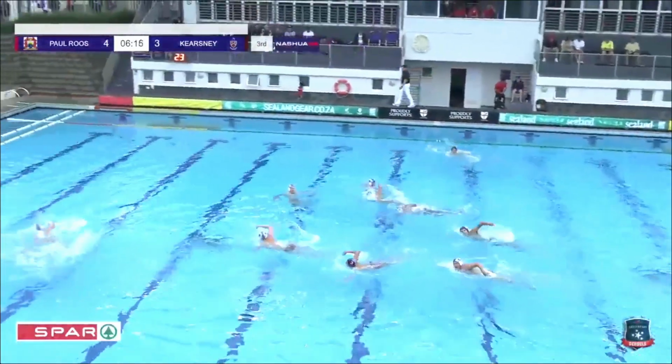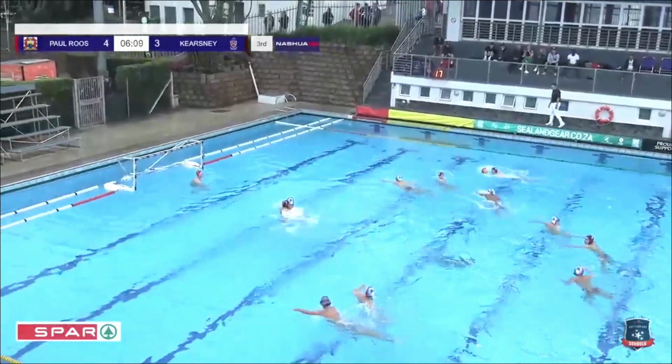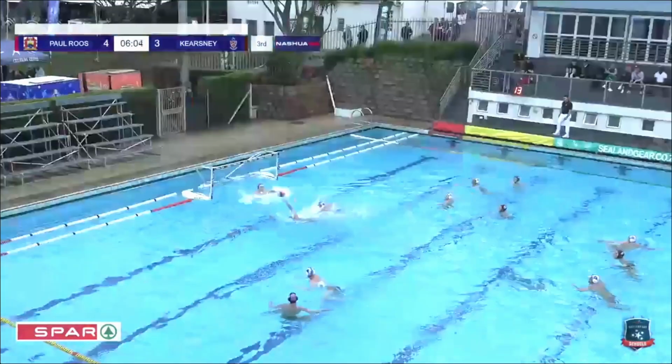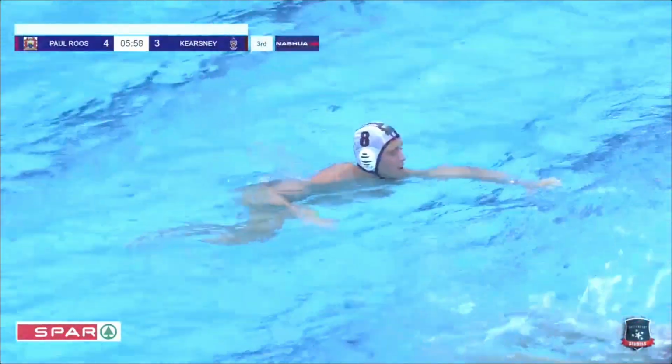James Frankie fetches the ball out on the lane rope. Older brother to Tom, who's in the centre forward position. A lot of movement happening in the hole. A big pass over to Tom Frankie. Fantastic finish, back of the net. Tom Frankie, what a goal from his brother James.